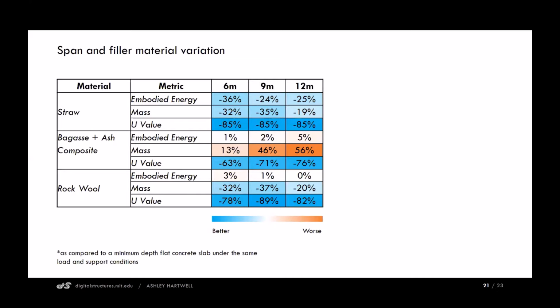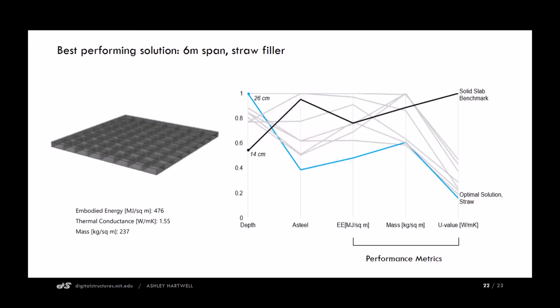Here we see that thermal transmittance, or the U value, is reduced across all samples because a significant part of the volume of the slab is replaced with a more insulating material. We also see that only straw showed reduction across all metrics of interest. To dig into that result more, let's look at our best performing solution. So here is the solution for a 6-meter span with a straw filler.